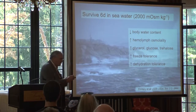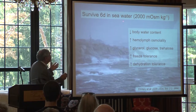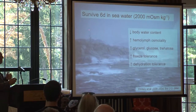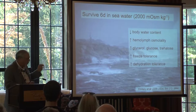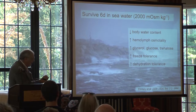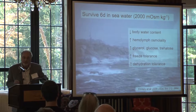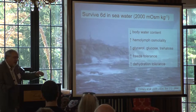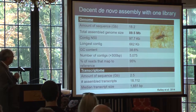And this, as I described early on, is a polyextremophile. It can stand all kinds of different extremes of environmental conditions. Among those, it can survive 6 days in seawater. Most insects, you put them in seawater, they'd be dead in a couple hours. But these guys are very happy, 6 days, no problem. They go through a number of adaptations during that time, but they have amazing tolerance of really high salinity. And that's pretty important because the seawater rushes in over these islands in the habitat where the midge lives. So that's an important thing, to be able to survive in both seawater, and then when ice melts, which is essentially no water with no salt, they can live in both of those conditions and live there very well.